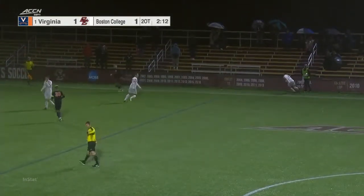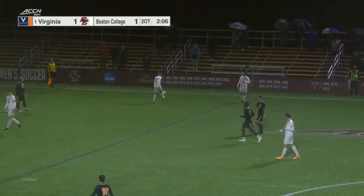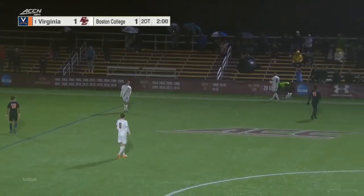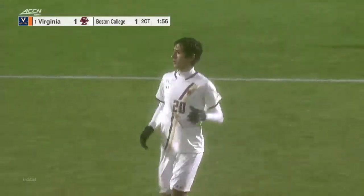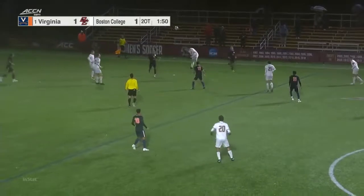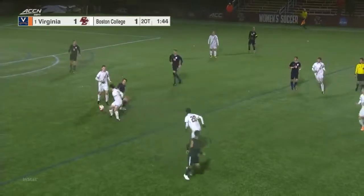Boy, that's a bad giveaway there in the back end by Virginia. 2:05 to go. Boston College can push some bodies forward here, take a risk, try and equalize. Excuse me, try to go ahead. Yeah, Alejandro Zimmerman, too, a freshman out of Costa Rica, is going to check into the match for the first time. He'll take Bueller's spot in the 109th minute. Well, you talk about fresh legs. He's got them more than anybody out there on the field at the moment.